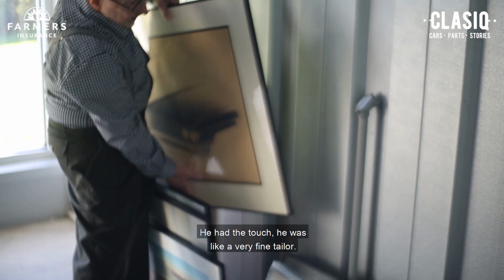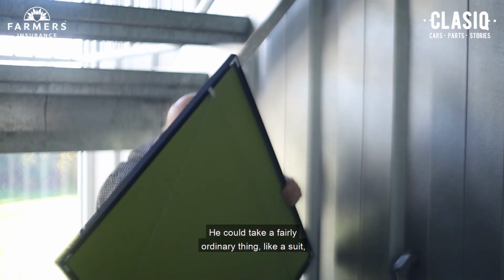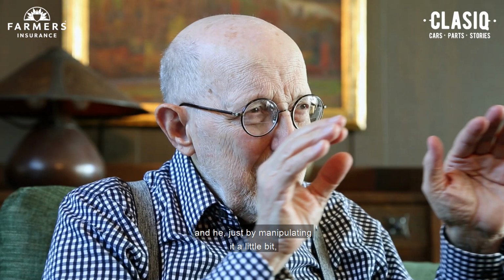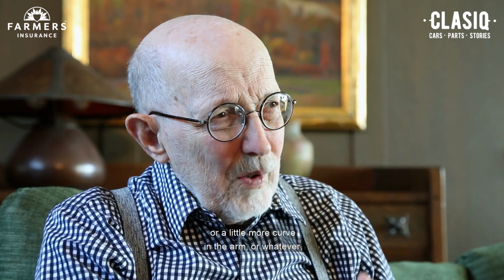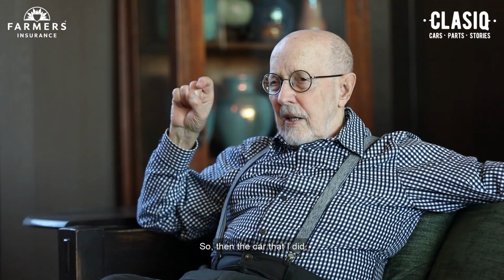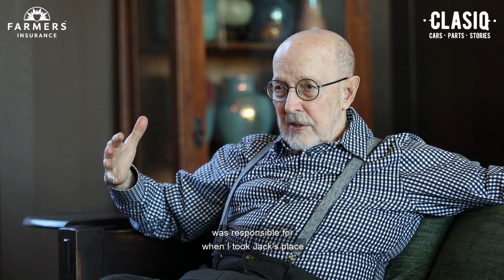He had the touch. He was like a very fine tailor. He could take a fairly ordinary thing like a suit, and just by manipulating it, a little less shoulder pad or a little more curve in the arm or whatever, he could make it into a Bond Street English masterpiece.